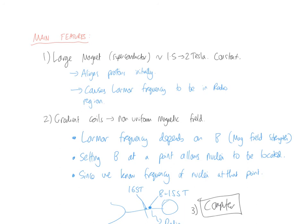Bear in mind that it aligns the protons initially, and this causes the Larmor frequency to be in the radio region because we've tuned that magnetic field strength there to match the radio frequency region. What do we use the non-uniform magnetic fields? Well, they're your gradient coils, and the answer is there.